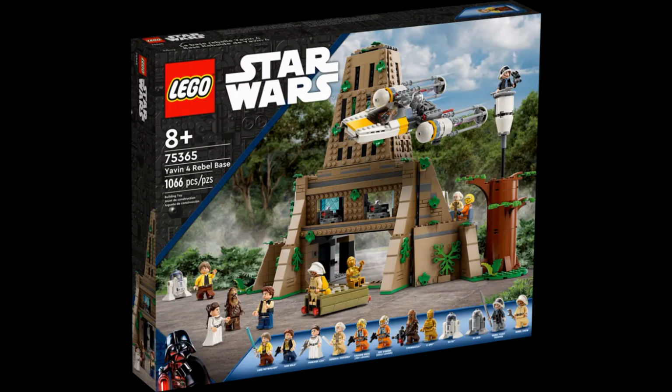It doesn't look super presentable on the outside. It just reminds me of that Tanoo Jedi Temple thing. This looks very childish. It's a great minifigure selection, don't get me wrong. Probably one of the best we've seen outside of Master Builder series or UCS, but really just not a super appealing set to me. Maybe when it goes on sale again, I'll pick it up or something.